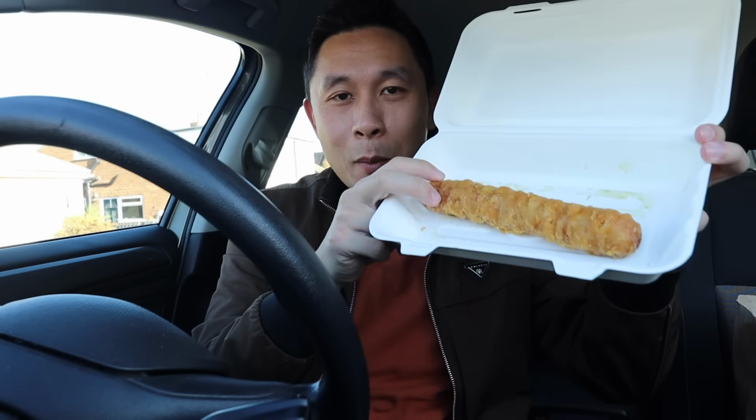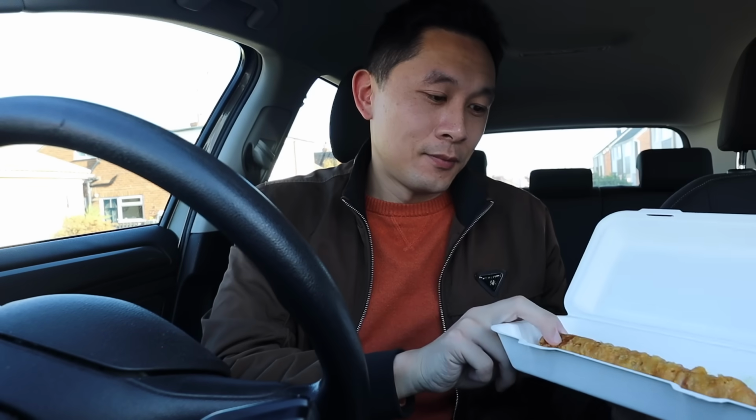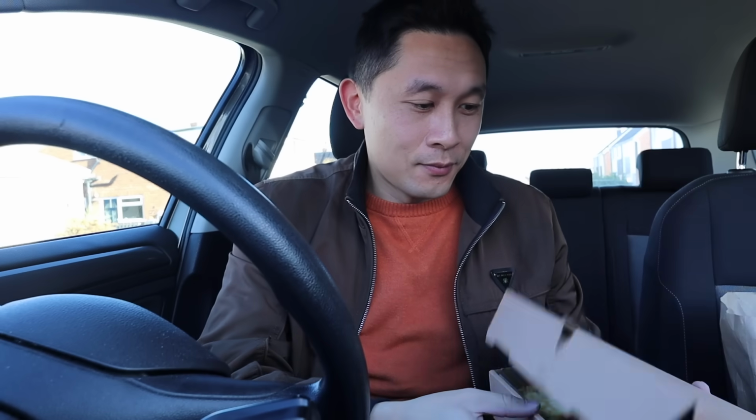The first thing I got is a battered sausage. Next up we have the fish and chips, and I asked for mine with some scraps on it, and this looks delicious. And I got a couple of sauces on the side, some curry sauce and some mushy peas. Let's get eating.